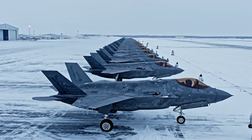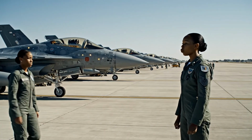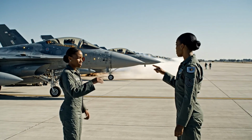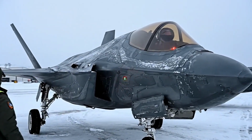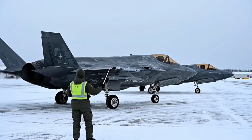It represents a significant logistical achievement in this extreme climate. As you can see, the squadron is fully prepared. We are now cleared for immediate takeoff and mass deployment. As the engines begin to spool up, the heat haze is already visible against the cold air. The ground crew confirms they are ready for taxi.